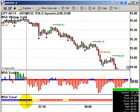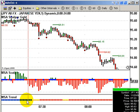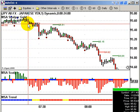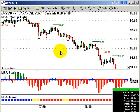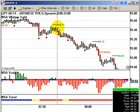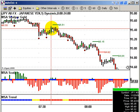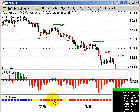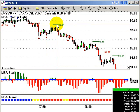You want to check the trend. In this case the trend is blue, meaning up, that tells us we're going to avoid that short signal because the trend is still blue or long. Okay, our next signal, we get a long signal at 95.51, but we look at our trend is red, so we would pass on that. Now the price never came up and hit it anyway.